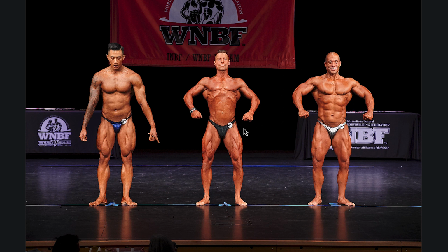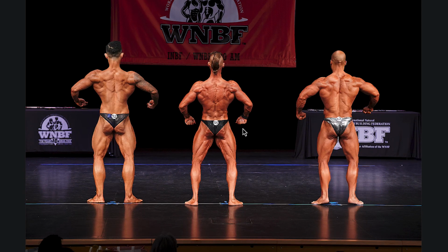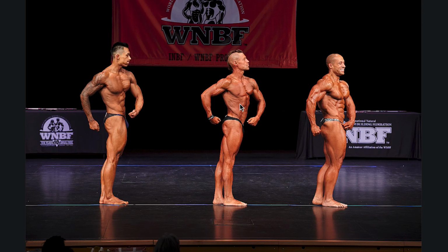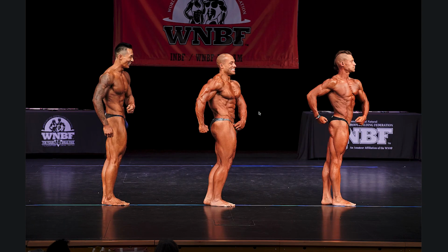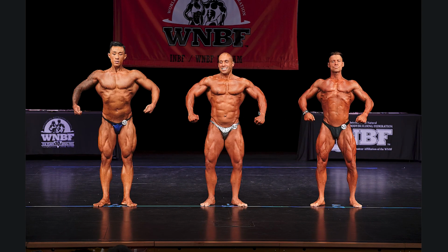Here they moved me to the center. They're running us through the ringer again. See this, you can really see that my hamstrings and glutes are dialed in. I need to open up my lats a little bit more there. I'm not flared out as much as I should be. And then they move me again to the side. They want all the judges to see you from all angles.